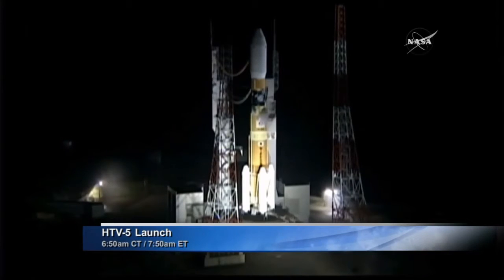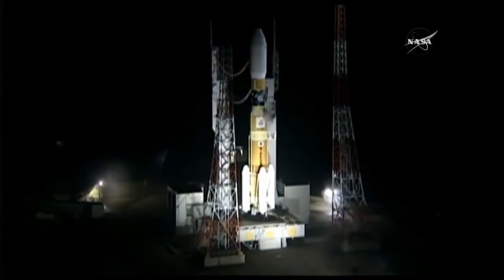And so right now, we're a little over 33 minutes from that launch. Again, 6:50 a.m. Central Time, 7:50 a.m. Eastern, actually taking place at 8:50 p.m. Japan Standard Time.